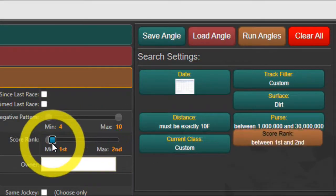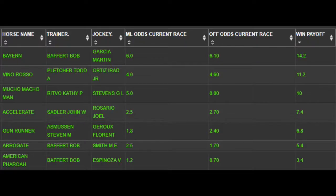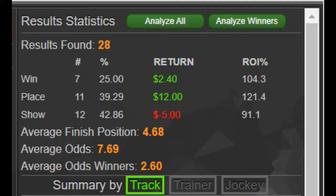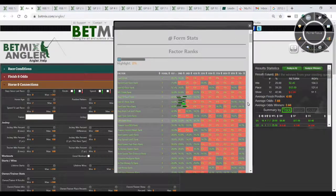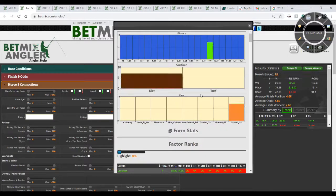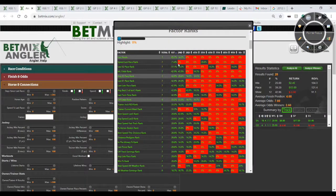I went back to Angler and I set it for just that parameter. And it brought back every winner of the last 7 years. But I wanted to see if I could tighten it a little bit. So I go up into this box here and I hit Analyze Winners. It's pulling all the data that it can from the server, and then it brings you back some really interesting stuff. This is all categories related to the 7 winners that we are looking at.